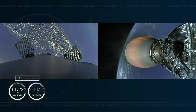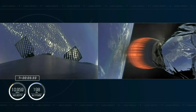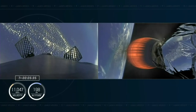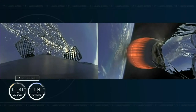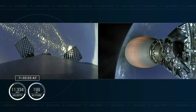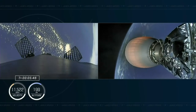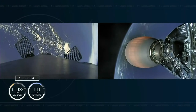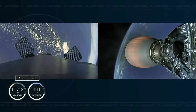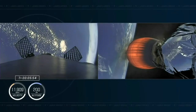First stage will be performing two separate burns, a re-entry burn where we reignite three of the Merlin M1D engines on the first stage. We ignite the center engine and two radial engines to help slow it down as it re-enters the Earth's atmosphere. And then the second, final burn will be the landing burn on our drone ship. Trajectory nominal.